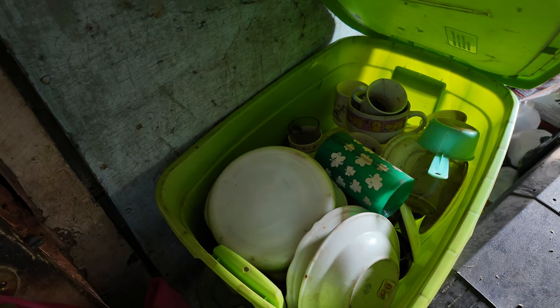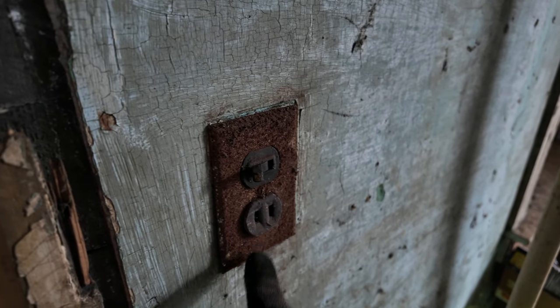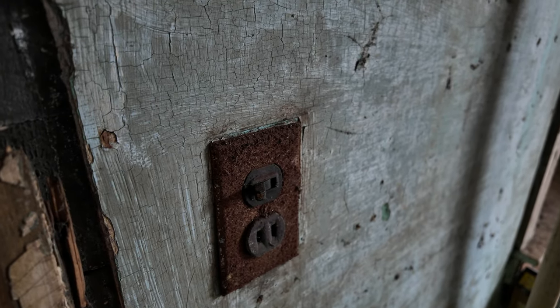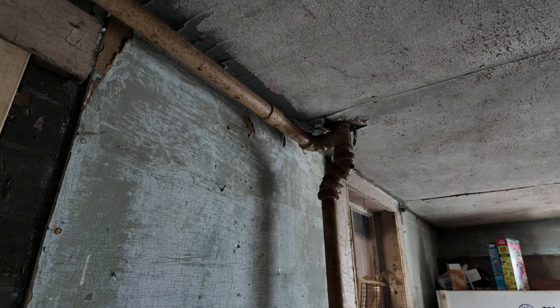Dishes, cups and bowls. Combination, two-prong outlet, the switch. I believe this had oil heat from what I remember and steam radiators.